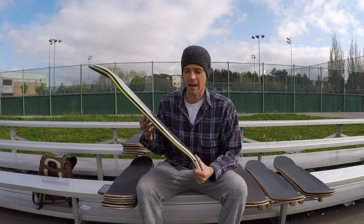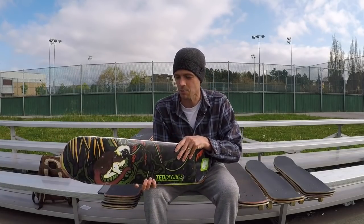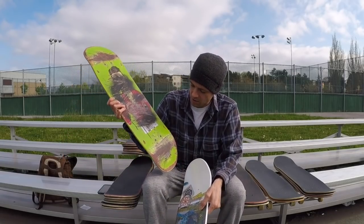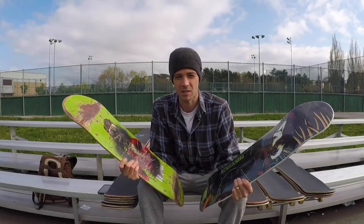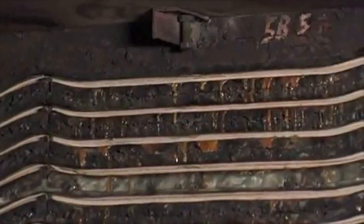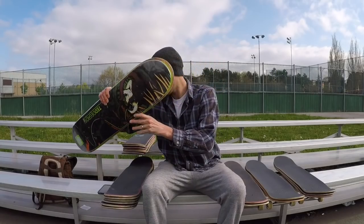So this first one I have is a Santa Cruz deck. This is one of Ted's models. This is 12 years old, so this deck isn't totally relevant. But then I also have a Louis Barletta Enjoy deck. These are both made in the DSM wood shop in China, especially if you start looking at some of the Resin 7 or the Impact Plus decks. And that one is known to produce pretty decent quality decks.